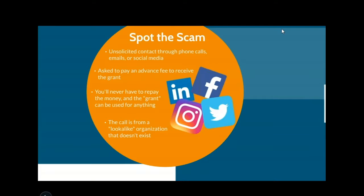The third way you can spot this scam is this particular caller says, hey, this is great. You're never going to have to repay the money, and you can use this grant for anything. No bars on this grant. You pay the $2,000, get your $50,000, and you can use this on housing, education, your car, food, and you're never going to have to pay any of that back.